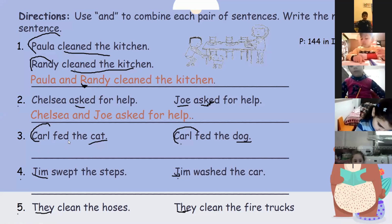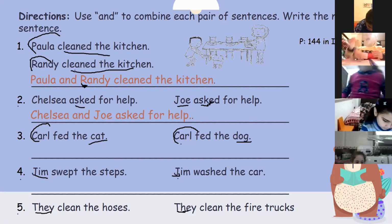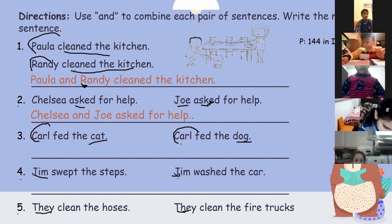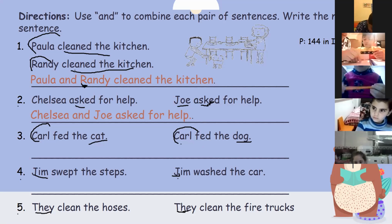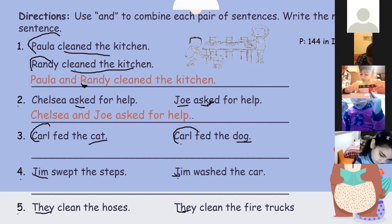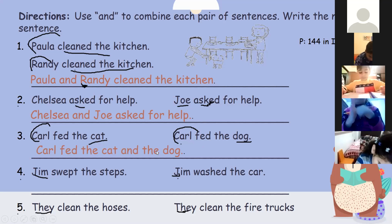Carl fed the cat. Carl fed the dog. Are you going to join the subjects or the predicates? No, we're going to join the predicates because we have the same subject. Carl is the subject, but we have different predicates. The cat and the dog. Excellent. Carl fed the cat and the dog.